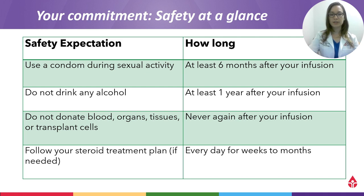Because of regulations and the safety, basically the unknowns that we can't predict, we can't let patients donate blood, organs, tissues, transplant cells, anything of that nature ever again after their gene therapy infusion, at least at this time. We will also need you to follow your steroid treatment plan if needed every day for weeks to possibly months, depending on how long you need to take those steroids.